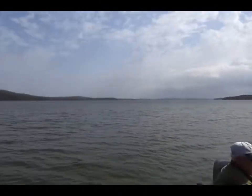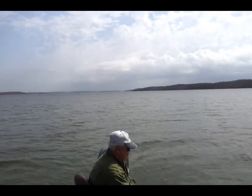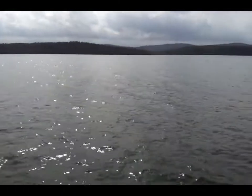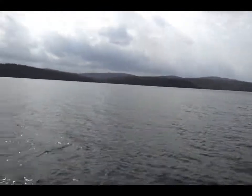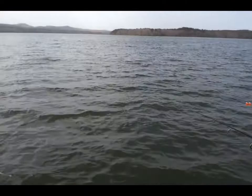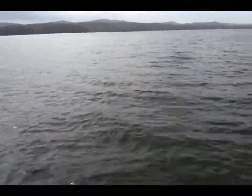But it looks like we're the only one out here today. It was kind of rainy this morning, overcast, really windy, and a bit of wind now, but it's turned out to be a rather nice day to go fishing. Come on, fishy. Take a picture. Come on, someone's got to put one on their line.